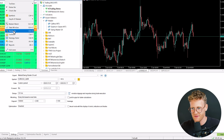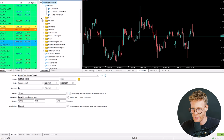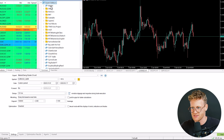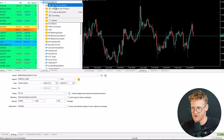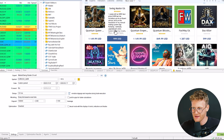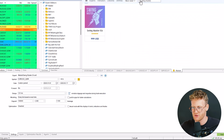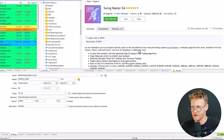Go to View, Navigator. This will open the navigator. My navigator is already open. Then you go to expert advisors, and you should find market here, or you can just right click expert advisors and click buy from the market. Here you can either directly see the expert advisor you want to download, or you go here and search for Swing Master or whatever expert advisor you want to download. Then you click on it, and then you click on download demo. I did this already, so the button is not here anymore.